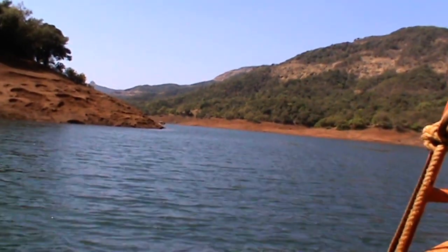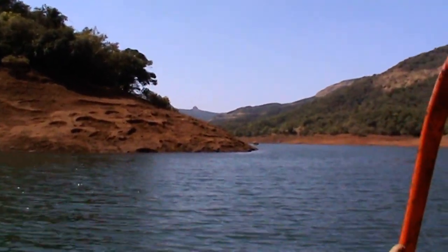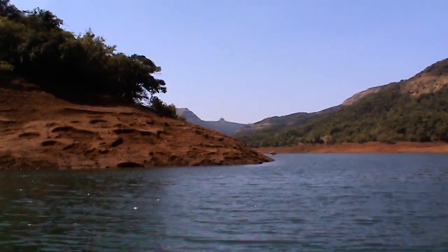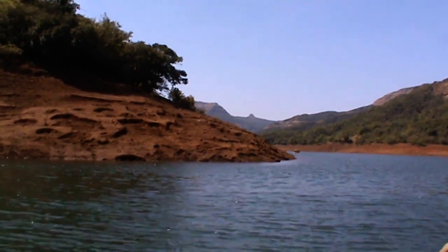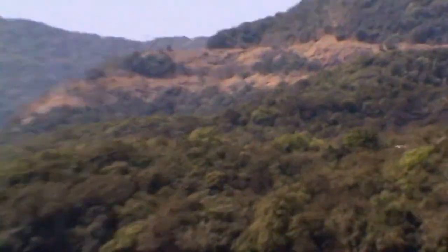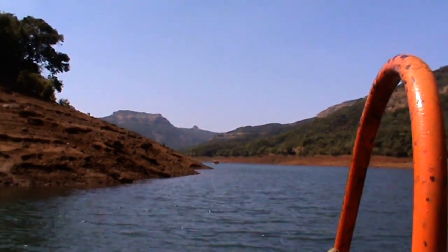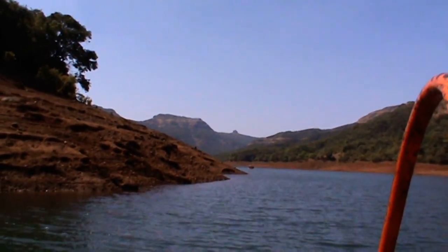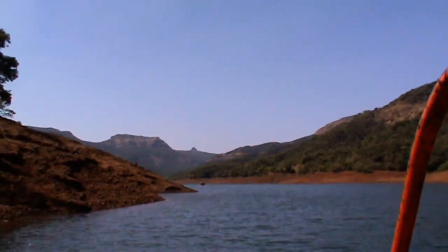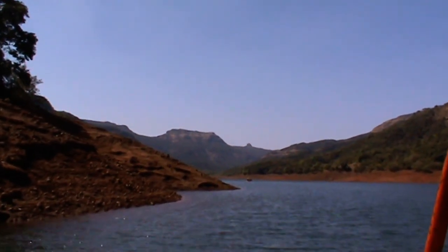And then, what is the historical importance of this fort? It's very much a remote place to visit. It's situated in the deep forest, and therefore it serves two purposes. Number one, pirates from the sea were brought here for prison. And number two, the treasure of the empire was stored over there.